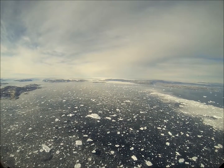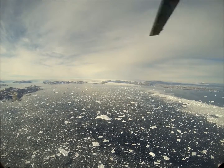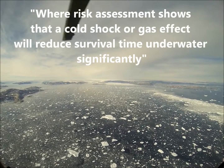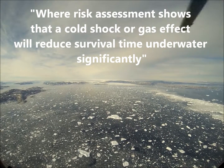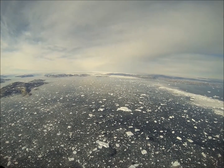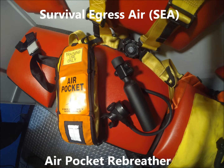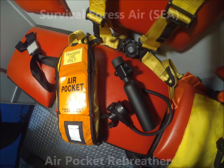Directives from OGP, Offshore Gas and Petroleum, recommend an emergency breathing device where a risk assessment shows that a cold shock or gas effect will reduce survival times underwater significantly. OGP allows for either an emergency compressed air device or a rebreather.